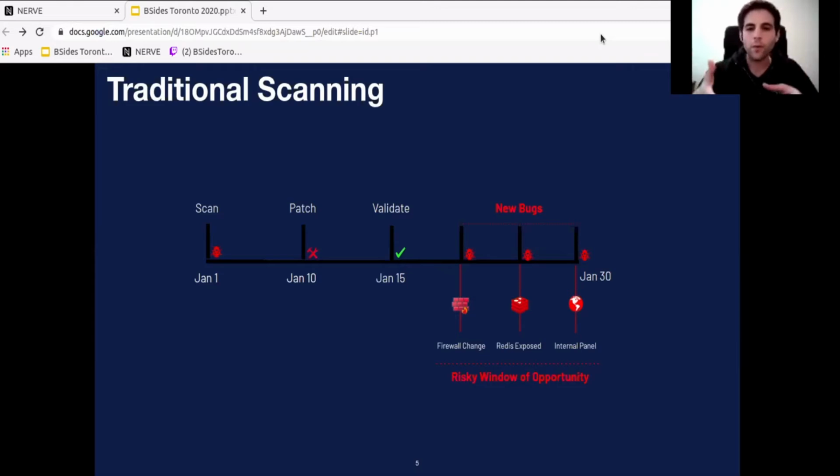In this example, consider that you have a firewall change that went wrong, and somebody exposed something they shouldn't have, and you end up with something like a Redis instance publicly exposed to the internet. With this model, you would discover that potentially next month. And 2 weeks on the internet, with the amount of background noise, is a long time.